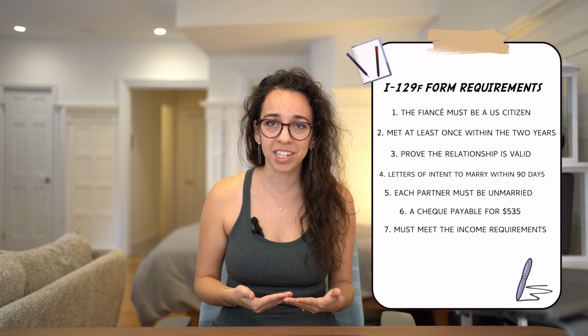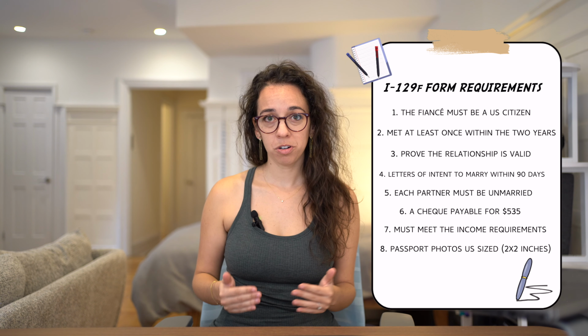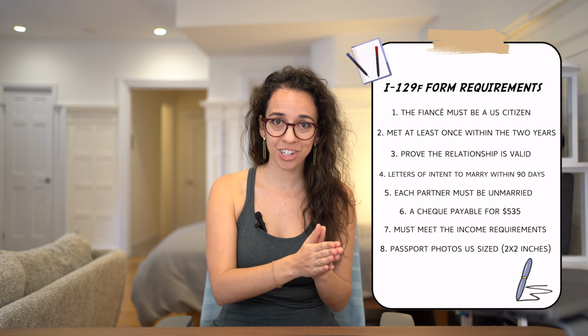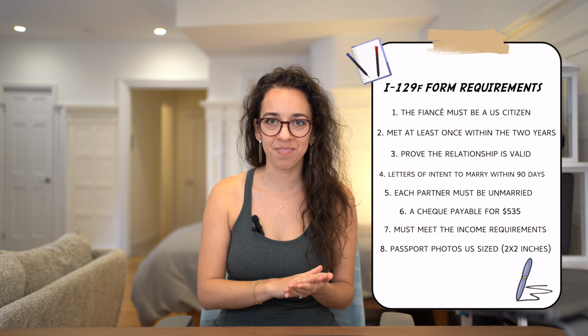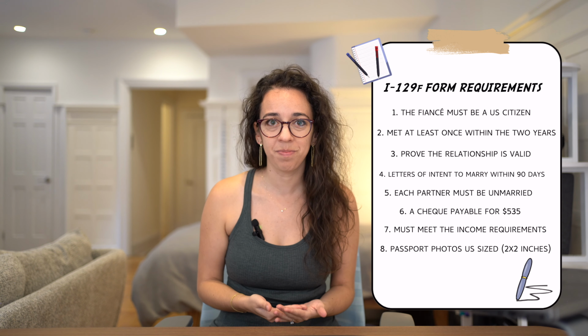The guidelines of the income requirements are provided on their website. 8. Passport photos, U.S. size 2 by 2 inches. One colored passport size photo of both the petitioner and the beneficiary is required. Full names must be written on the back of the photo lightly with either a pencil or flat pen. I suggest writing in block capitals to ensure it's legible to read.